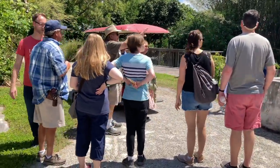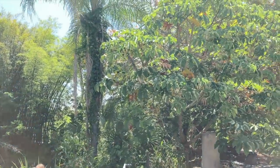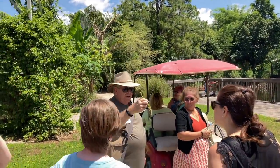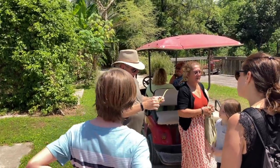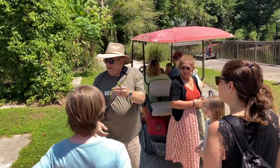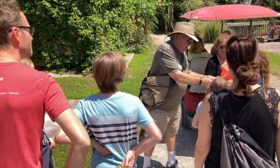That tree right over there, that's a sequoia tree. And it's got lots of different uses, but this is one of them. This is the fruit from the sequoia tree. This is edible. You can eat this fruit. What you do is you peel off this skin that's on the fruit here, and this part is edible. If someone wants to try it, they're welcome to try it. Just break off a little piece there and try some.